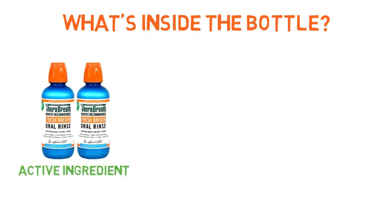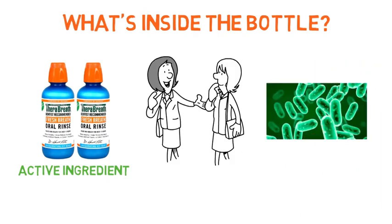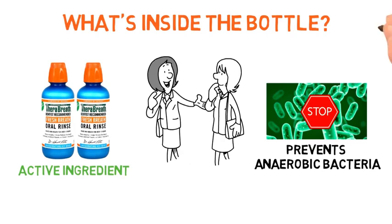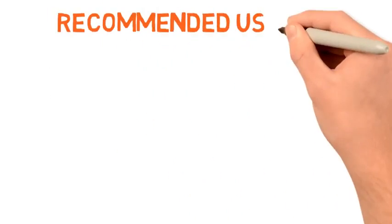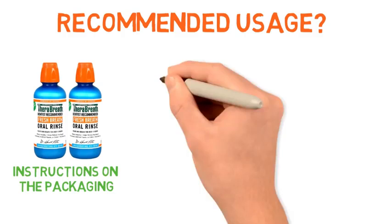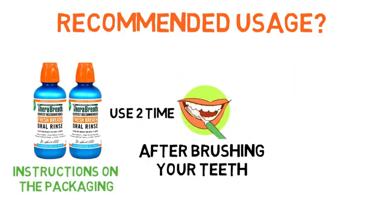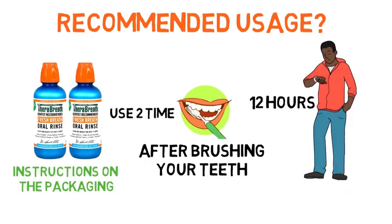What's inside the bottle? The active ingredient in ThermaBreath products is Oxy-D-8-TM. That won't make any sense to most users. All you need to know is that it prevents anaerobic bacteria from creating odorous sulfide in your mouth. Recommended usage? You'll find instructions on the packaging, but for simplicity's sake, you're meant to rinse with this twice a day after brushing your teeth. The formula works for about 12 hours in your mouth.